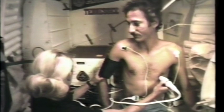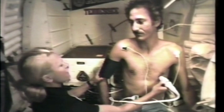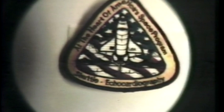Jeff has a very good heart to do. He has an athletic, large heart that's been easy for us to take good pictures of. Again, this is the heart pumping. You can see on this picture the left ventricle. And as you can see, this is the echo patch at the heart of America's space program.